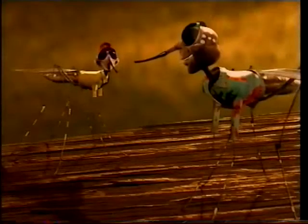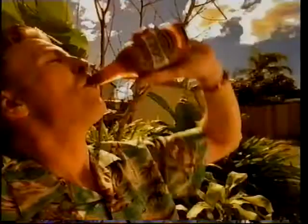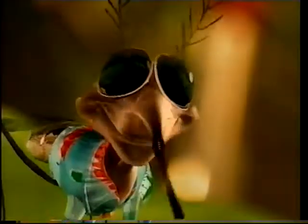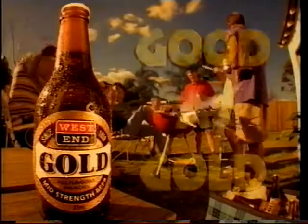G'day, mate. What are you drinking? That new West End Gold. Oh, yeah. The new mid-strength beer. It's great, isn't it? Yeah, it tastes like the strong stuff, but you can have a few around the barbie with the mates or have some fun with the wife and larrikins instead of just falling asleep in front of the idiot box. Hey, you on for another one? Sure, good as gold, mate. West End Gold, the new mid-strength beer.